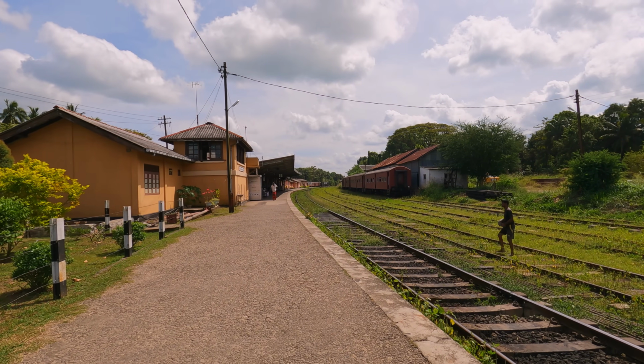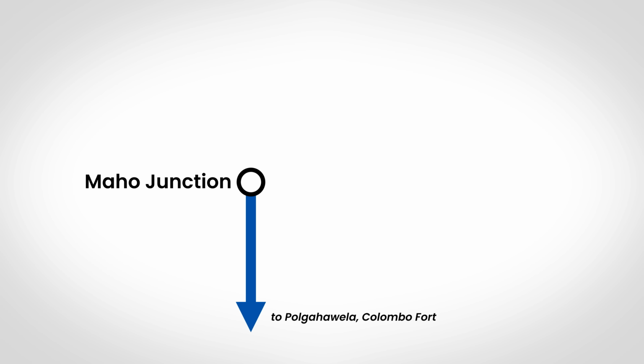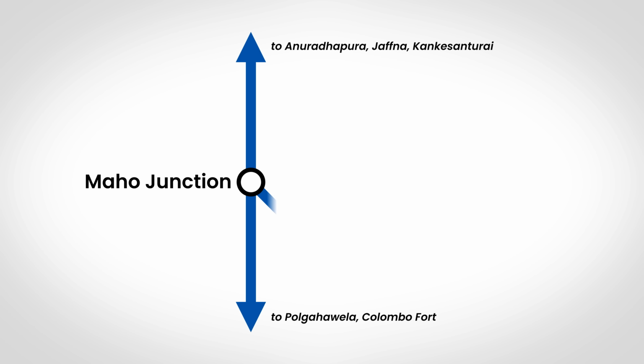Maho Junction is a key stop on Sri Lanka's railway, with 3 routes meeting here. Firstly is the line to Polgahawela and Colombo, Sri Lanka's largest city. Next is the line to destinations along the northern coast, such as Jaffna and Kankesanthurai. Finally, the route to the east serves Batticaloa and Trincomalee.